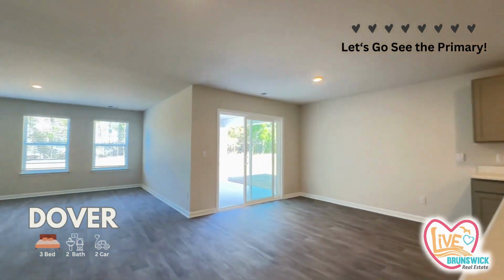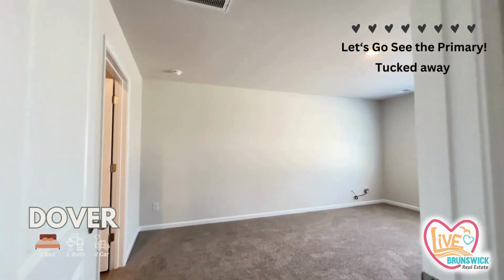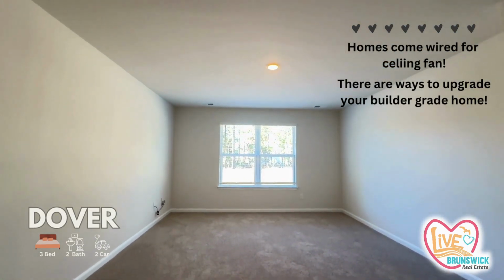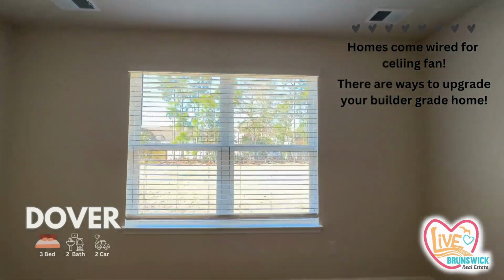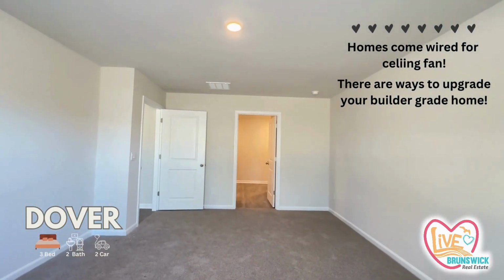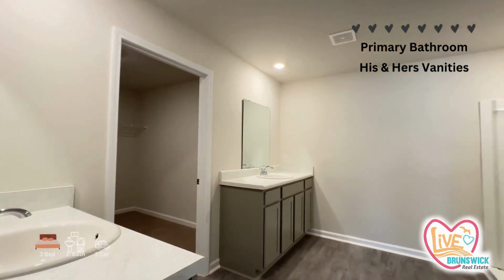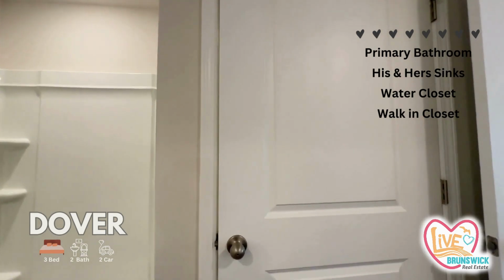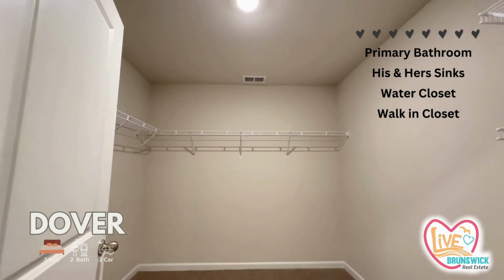Let's go take a look at the primary. Tucked away on this side of the home, separate from the other bedrooms. The homes do come pre-wired, so you could put a ceiling fan in. So you view out into the backyard. And I love the size of this bathroom. And it's got a his and hers. Walk-in shower, and you have a water closet there, and a very large closet.